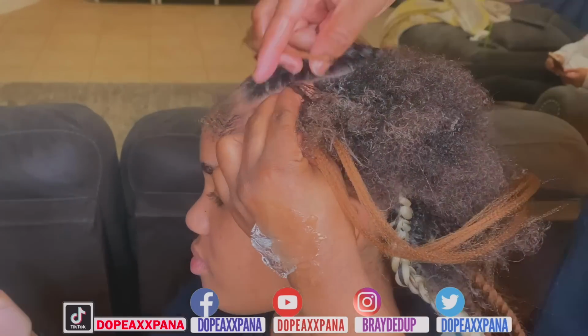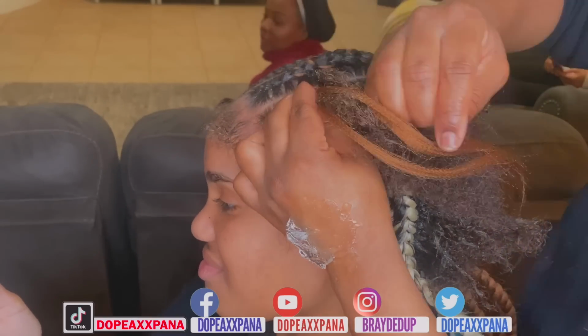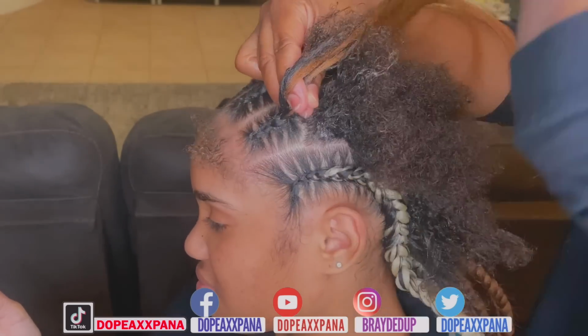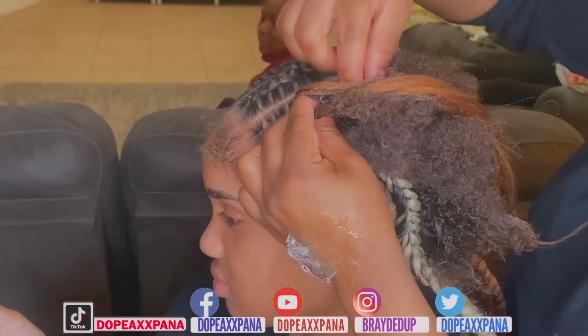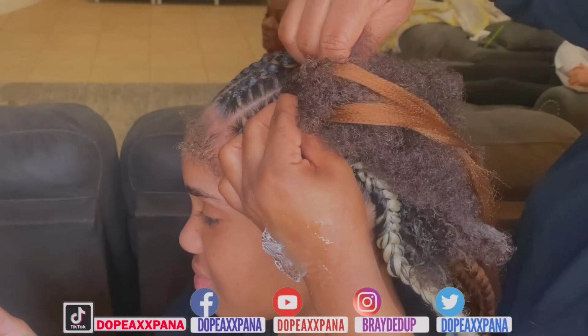I am using Evolving Textures O-Gel, and it just has a little bit of a better hold than Shine and Jam, and honestly, since I've started using it, I've been weaning away from Shine and Jam because it feels super liquidy compared to this now.